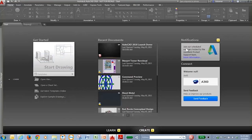Another nice feature is the notifications over here. This will let you know if there is a service pack. A lot of people call us asking, how do I know when there's been a service pack released? This is one of the best ways. By having this start window on, you will get these notifications and you'll be told when there is a service pack. The Connect section, again, is where you can go ahead and create your A360 account.